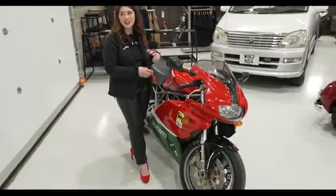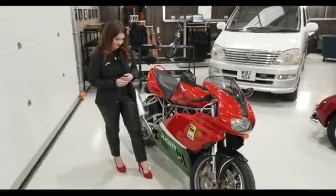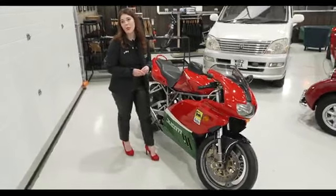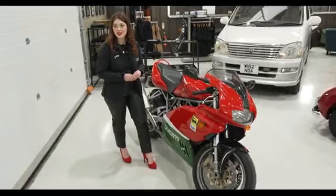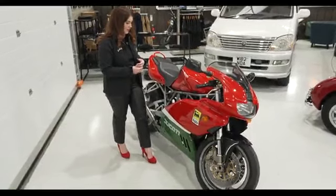So this is a super rare bike. I don't know the full story, but the chap I bought it off said it's like one of 54. It's one of the very last of the 900 CC bikes, so they then went on to do 1,000. So it's going to be a future classic. It's nice, it's a classic now, but it's certainly going to be a future collectible because of its rarity.